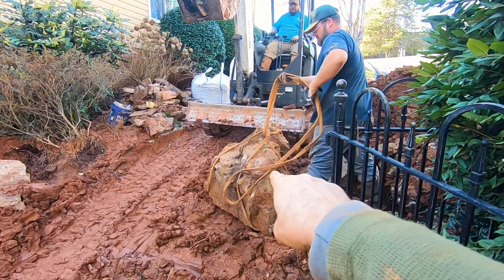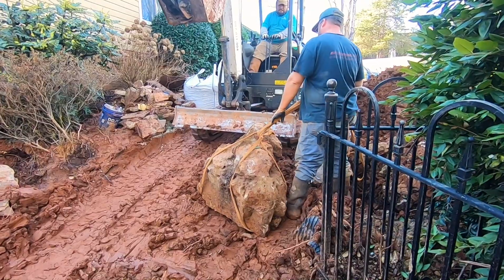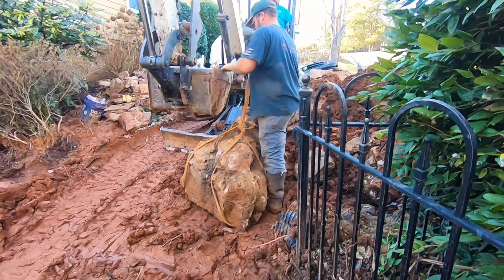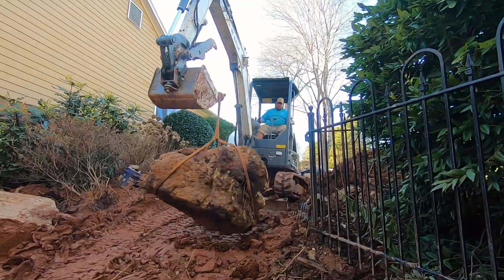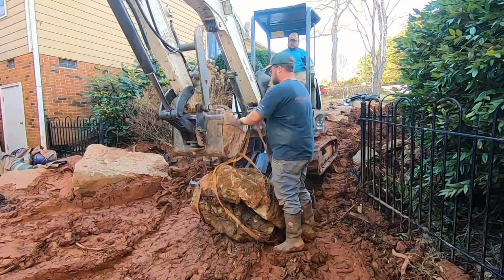This is going to be our pond waterfall boulder, our mini pond waterfall boulder for the wetland. Got a little grade here. We're a little undersized on the machine, so Macario is going to step it gradually forward till we can get it right there.